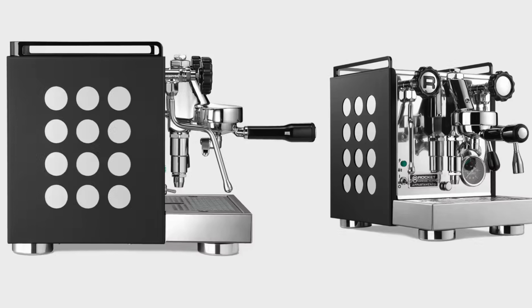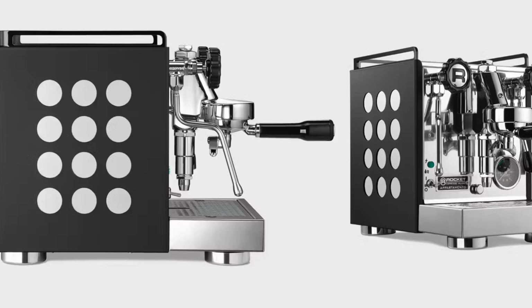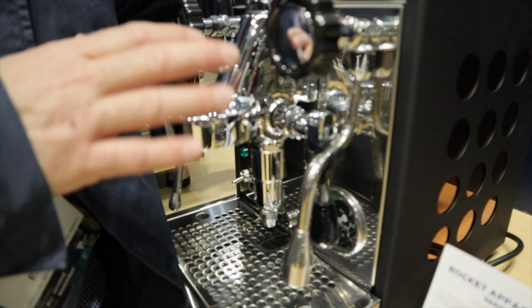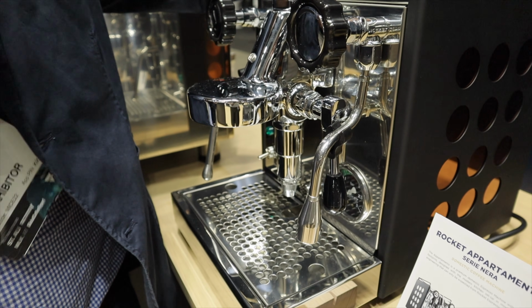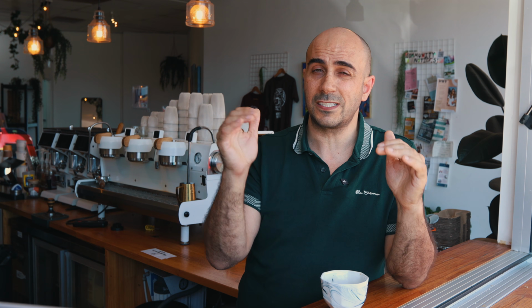And not only that, it has a side panel which gives you the circular dots, and it just makes it look that little bit more modern. And you can get it in the white, black, and also a copper. And it doesn't have a lot of tech in there. It is pretty basic, but if you want the Italian style, robust, it's going to last you forever, really luxury looking, and they do stand out on the bench tops, then you're going to love the Apartamento. It has no PID, which I think is a bit of a letdown.